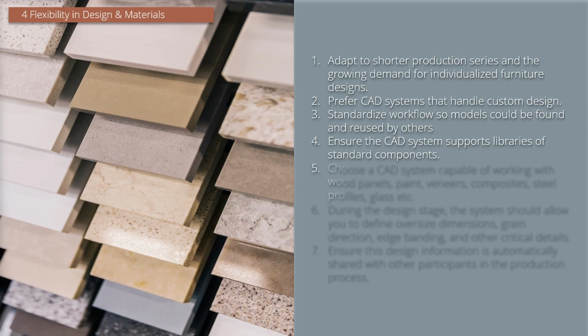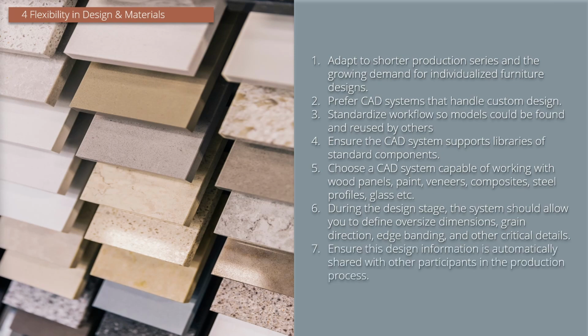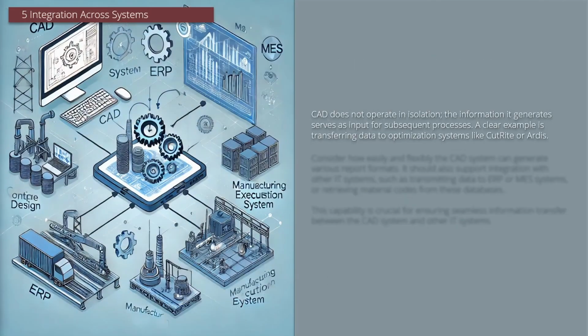Variety of materials dictates the need to work with paints, veneer, composite panels, steel profiles, glass, plywood, and so on. During the design stage, you need to be able to work with all the important furniture-related data such as oversizes, grain direction, and so on. And all the data should be delivered automatically to the manufacturing stage. And of course, this data should be automatically shared with other participants.